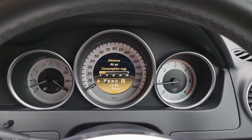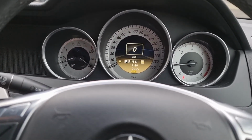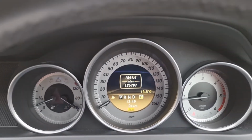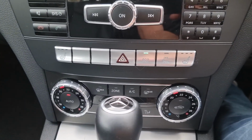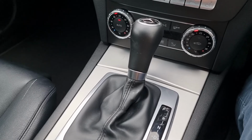Starts on the button, drives excellently. You wouldn't know it's done the mileage that it has, to be fair. There we go, so it's done 126,800. And yeah, it's lovely in here. We've got heated front seats, dual zone climate with air conditioning, this excellent 7-speed automatic gearbox.